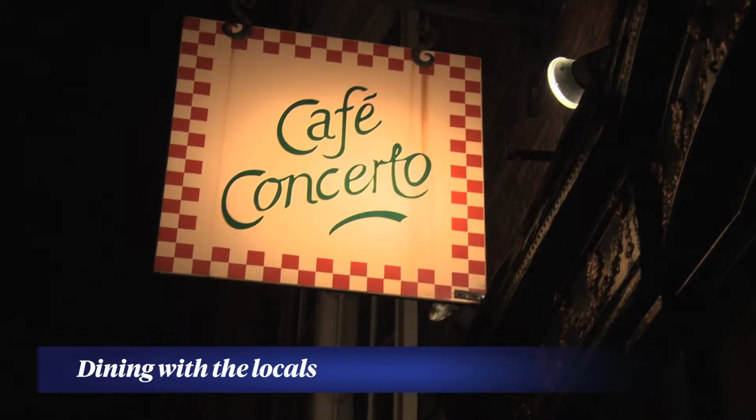Time for dinner. They're the locals, and I'm dining at Cafe Concerto, which is in High Petergate, and a very sophisticated place which deals with local ingredients and great food.